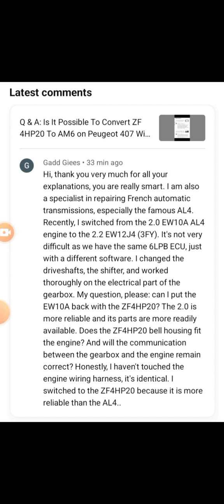So for those who don't know, AL4 is the 4-speed automatic transmission you find in most four-cylinder Peugeot cars produced in that era, 407, 406, name them, another Citroen version models. 4HP20, you also find it both in V6 and four-cylinder, but mostly with engines that have higher torque than the naturally aspirated four-cylinder engines, like the 2.2, 2.9, and the rest. Okay, so yes, you can do that because it will bolt on. What I mean is the bell housing circumference is the same, so you can easily attach it on the EW10A.